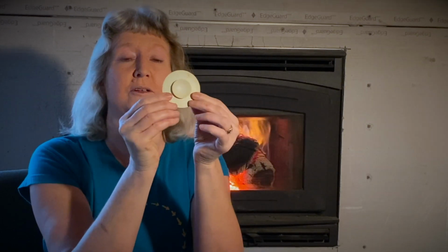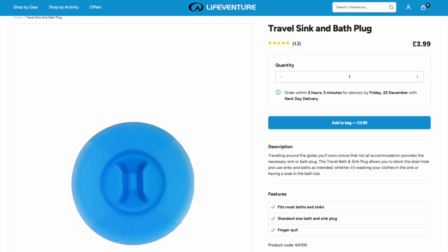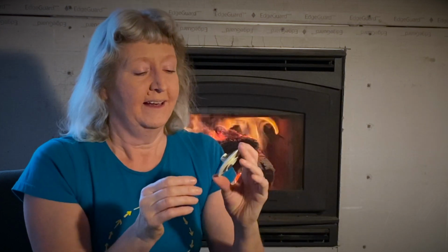Oh, missed opportunity. But no, not if you take one of these. This is a universal plug. This is by Life Venture, and I got this from Blacks a few years ago, but I'm sure other outdoor companies have these items as well. This is a really good piece of kit. Again, very, very lightweight, so it doesn't really weigh anything. And it's also great, say, if you want to be hand washing your clothes at an albergue, but again, maybe one of the sinks doesn't have a plug. So you can use one of these instead and get your laundry done. Brilliant.